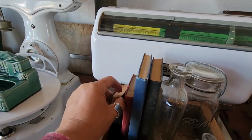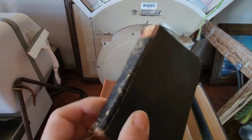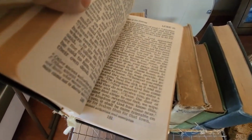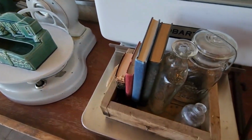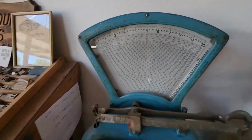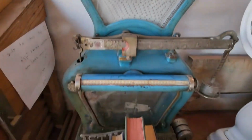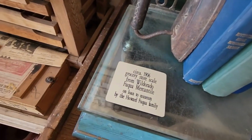Let's see what this little one is. Here, put it on here. Oh, New Testament. Yep, and it's in English. I have a lot of Finnish Bibles. But, yeah. And little glass bottles and all the different scales. Wow. Look at all that. 1906 grocery store scale.